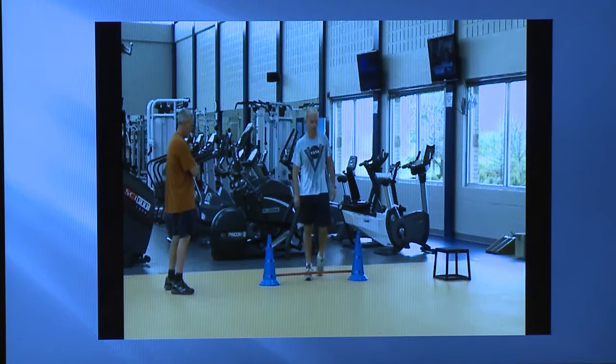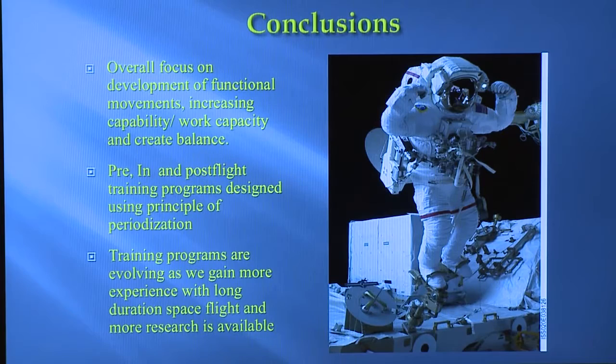Okay, all right, so again, conclusion, our overall focus, we're always going to focus on functional movements. We want our feet on the ground. We want to mimic as many things as we do in our normal daily lives. We want to work on increasing our capability. We don't want to be good at one thing. We want to be good at as many different things as we can. We want to work on increasing work capacity. We want to be able to do more work over a given period of time. And we want to create balance in our programs.